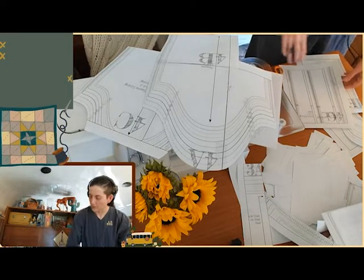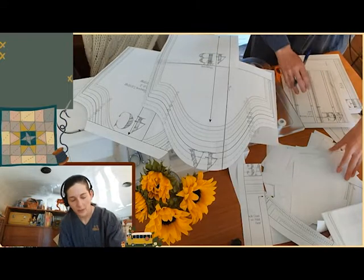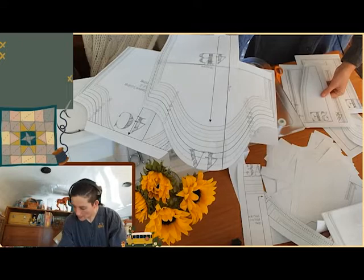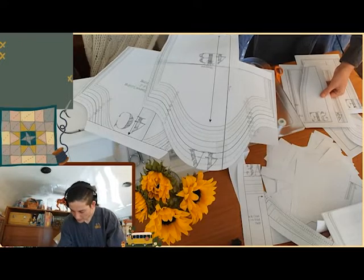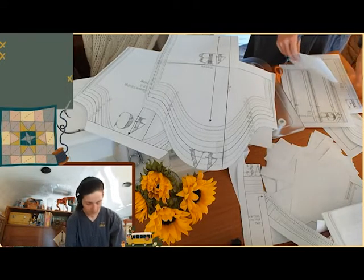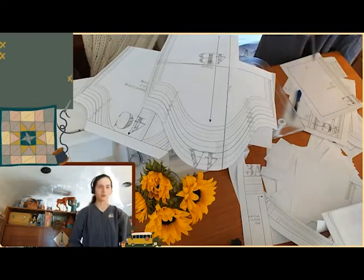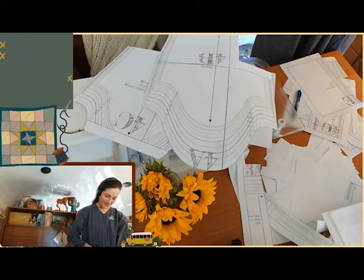And just in case you were wondering what did take so long, this pattern did print out on 32 individual sheets of computer paper. And so it's just a little bit of a jigsaw puzzle to put back together. That's how it is. That's nothing unusual and definitely not a critique.